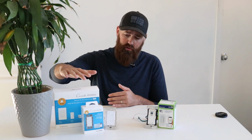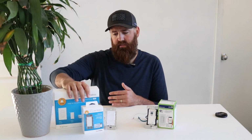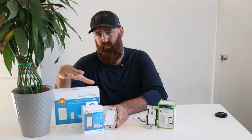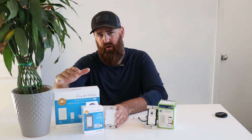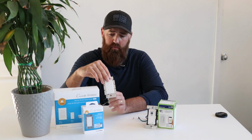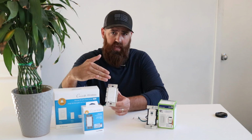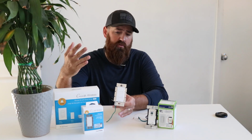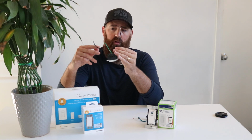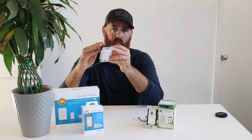So the Lutron Caseta system, it's a great system. A lot of people have this installed. What's nice about it is it doesn't require a neutral wire. If you've got an older home built before 1985, you may not have a neutral wire, or even some newer homes, because of whatever the code is, they don't have a neutral wire. If that's the case, you don't have to worry about having a neutral wire for your smart light switch, because the Lutron Caseta only requires two wires right here and then a ground wire. It does not need a neutral wire for installation.